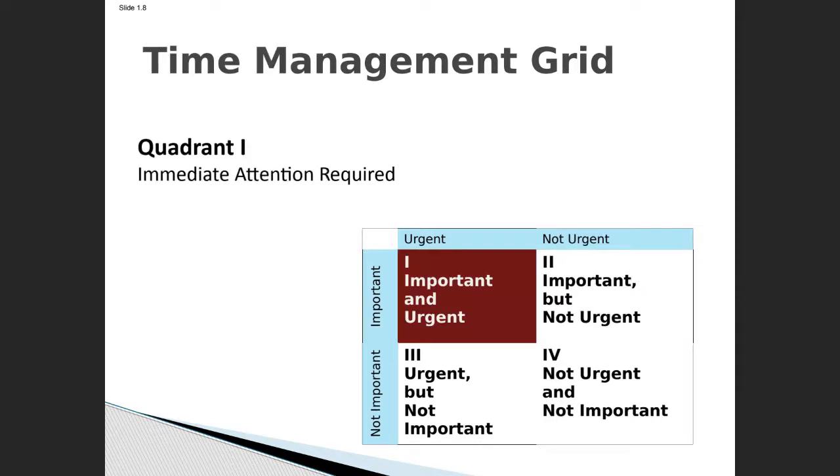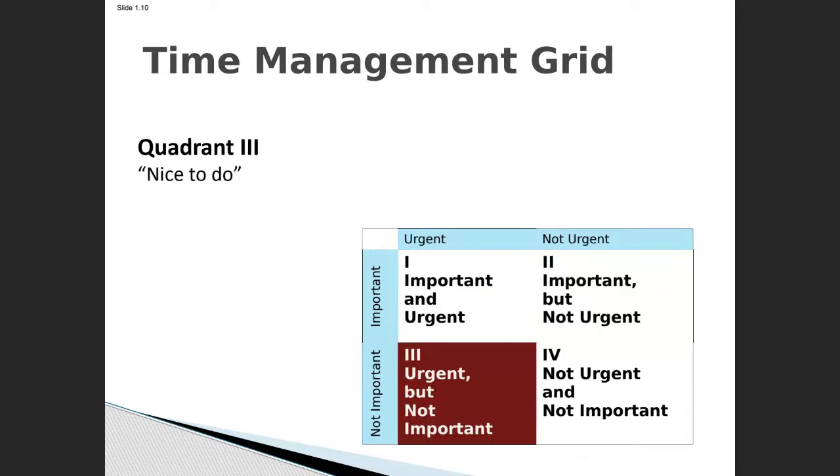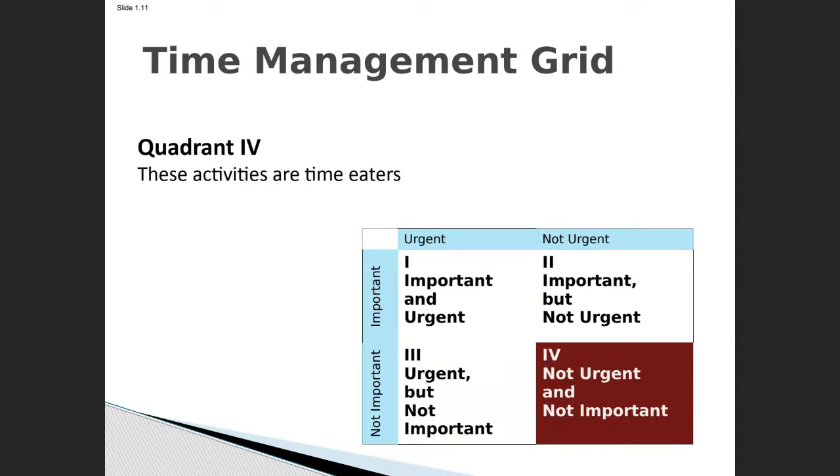The first quadrant is both important and urgent. So these are activities that require immediate attention. And you will list them in quadrant 1. Quadrant 2, important but not urgent. So these are long-term activities such as asset creation, entrepreneurial skill building, preparation for the job market, employability skills, things that you do for your well-being, such as exercise, all these activities, quadrant 2. And quadrant 3, urgent but not important. These are attending meetings, calls. And quadrant 4, not urgent and not important.